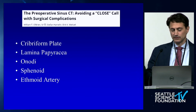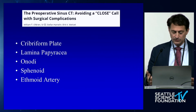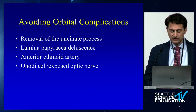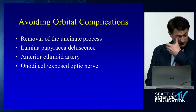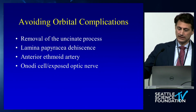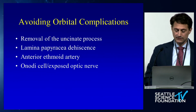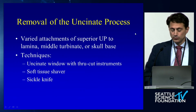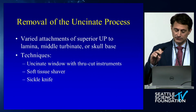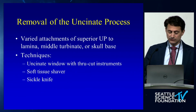Basically it's identifying the height of the cribriform, looking at the lamina and those potential orbital issues. Are there Onodi cells? What's going on in the sphenoid? Is there a dehiscent carotid artery? Where are the ethmoid arteries that hang down on a mesentery? From an avoiding orbital complications standpoint, it really comes down to where you are navigating near that eye, right? So removal of the uncinate process, lamina papyracea dehiscence, again the anterior ethmoid artery, an Onodi cell. When you remove the uncinate process, this is one of the common areas where people run into problems, especially with silent sinus syndrome. With the techniques, there's the uncinate window through-cut instrument, soft tissue shaver, sickle knife.